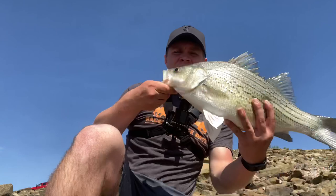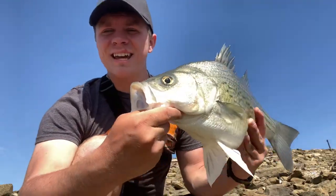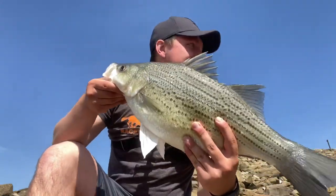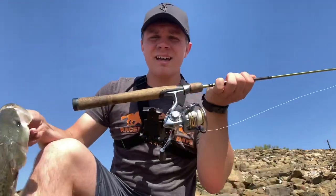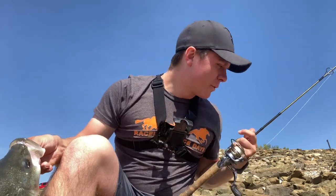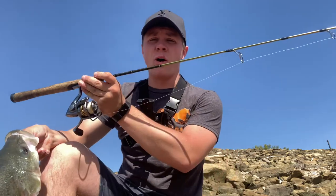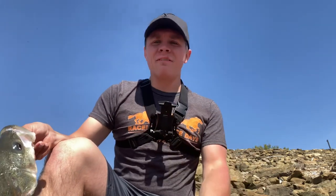Check it out, big old Kentucky hybrids, boys. This is where it's at. This is where it's at. Caught him on this Fluger combo. It's a thin wick Fluger combo and ultralight, on about a 5-inch fluke.